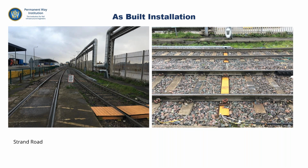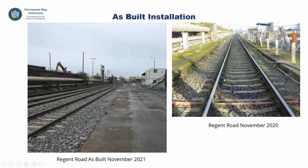So we've got here a picture. This is Strand Road looking down towards Regent Road again. This is at the limit of renewal actually, so you can see where the fresh ballast finishes. This is the new installation joining into the existing track at the Strand Road level crossing. A couple of hollow bearers here for the telecoms cables crossing the two new tracks.